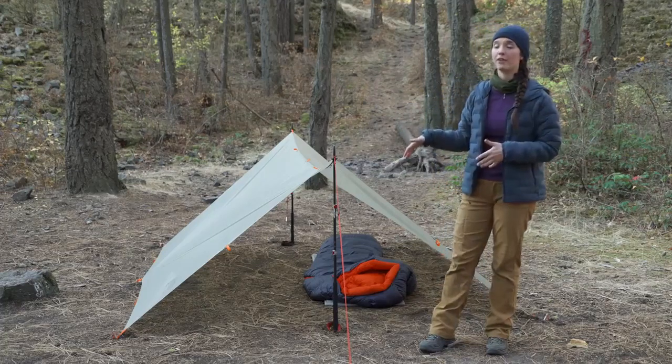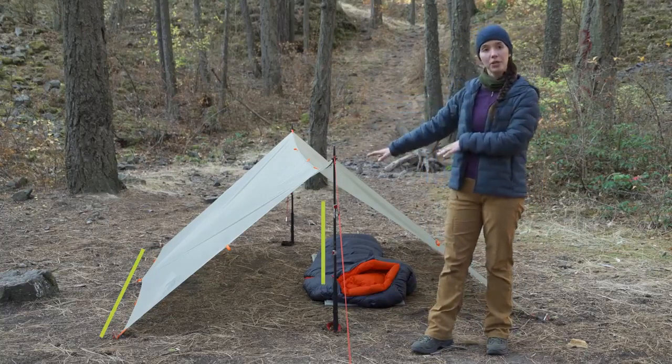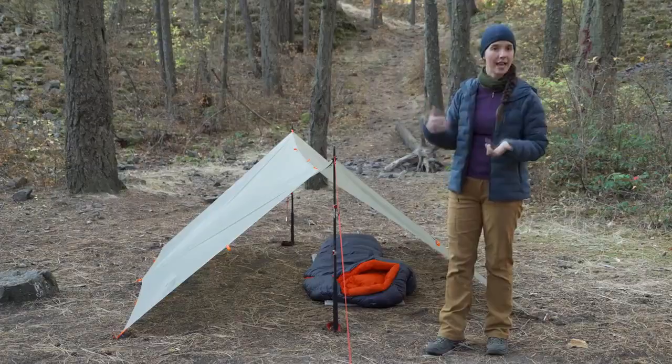If you're going to use the A-frame like this, you'll need to have trekking poles. And what you'll do is you'll stake the corners on one side, and then you'll put your trekking poles in and lightly tension them before staking the other side of the tarp, and then tighten down the trekking poles and stake the sides as needed.